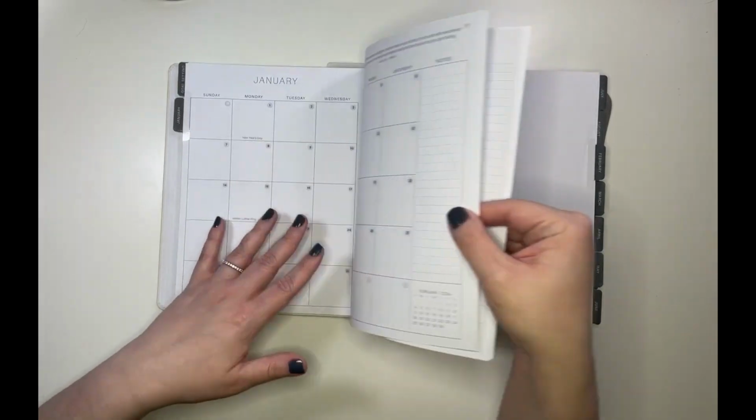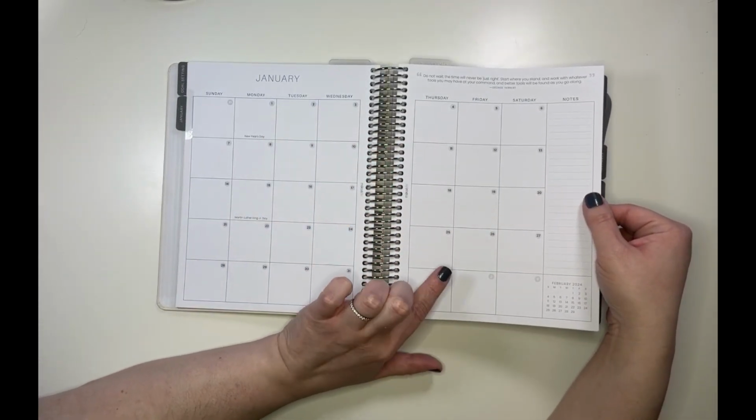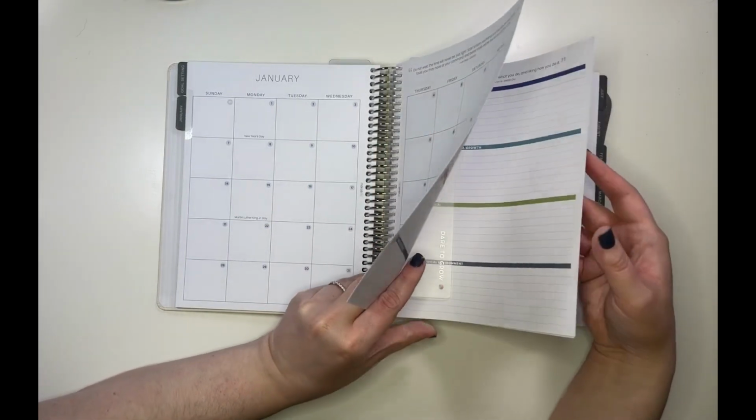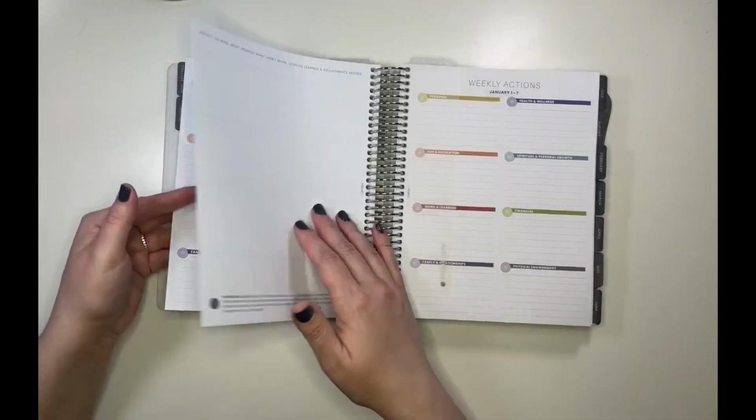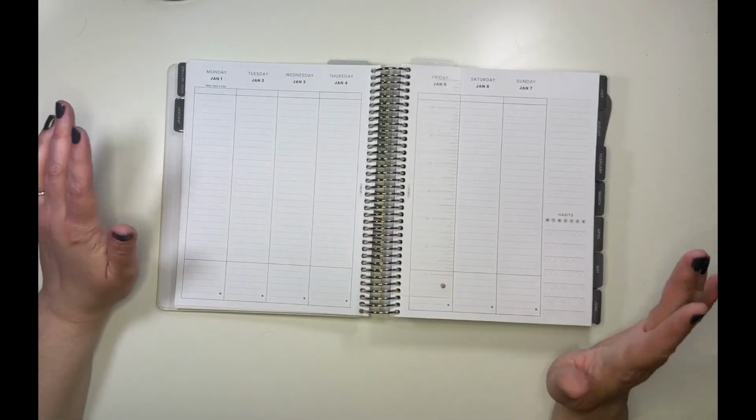Every month has a different color. Again, this year, January is this really pretty cool, very, very light blue-gray. But then the actual weeks are very, very neutral. Everything is gray.